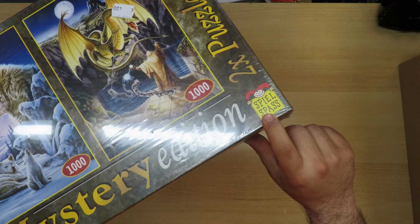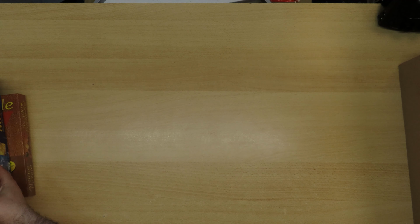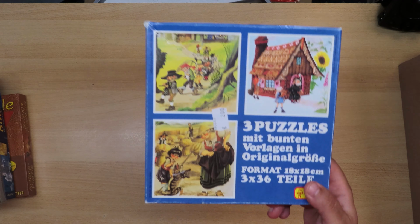This one is from a brand Spiel Spass. Let me show it to you. Spiel Spass. I also have puzzles from the brand, which were given to me by a friend of mine. But I haven't puzzled them yet. And the last one I got from this place was this one.